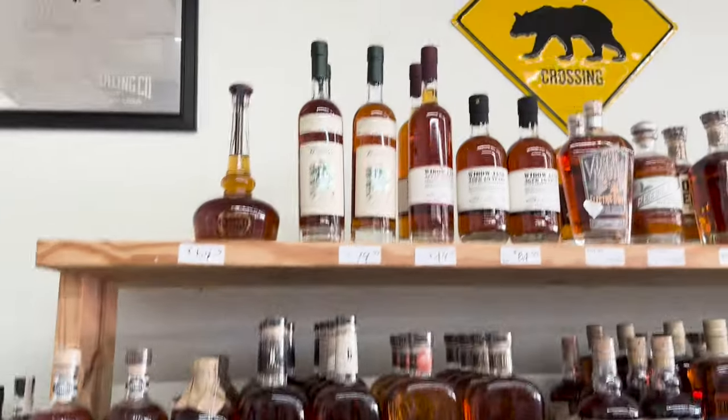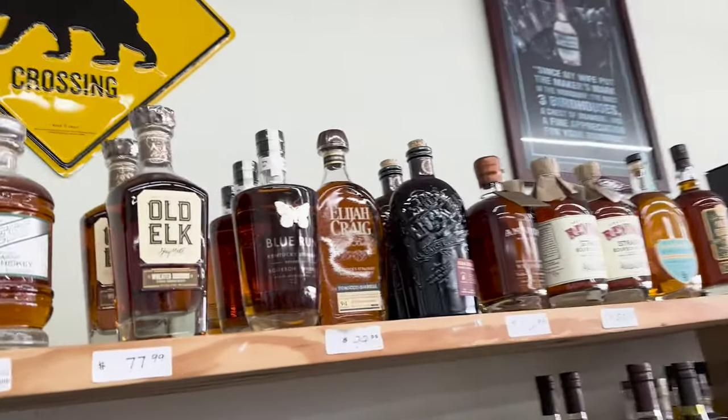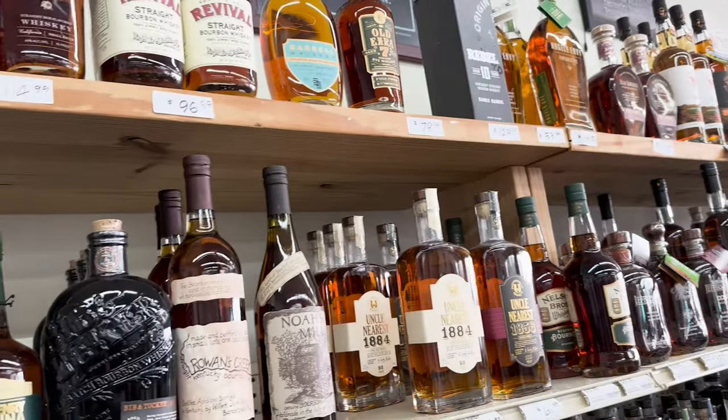You know what time it is. It's bourbon hunting time. We're up here traveling across the state looking at different bottles that are in different areas. First thing that caught my eye, though.